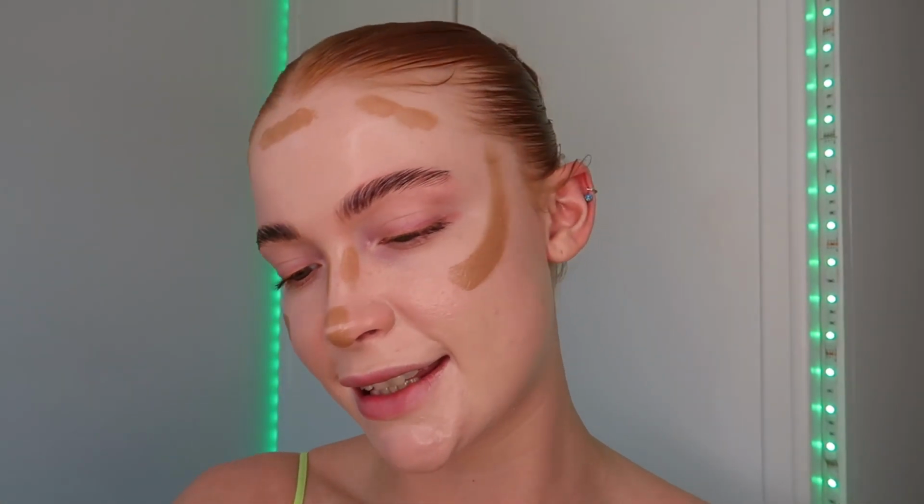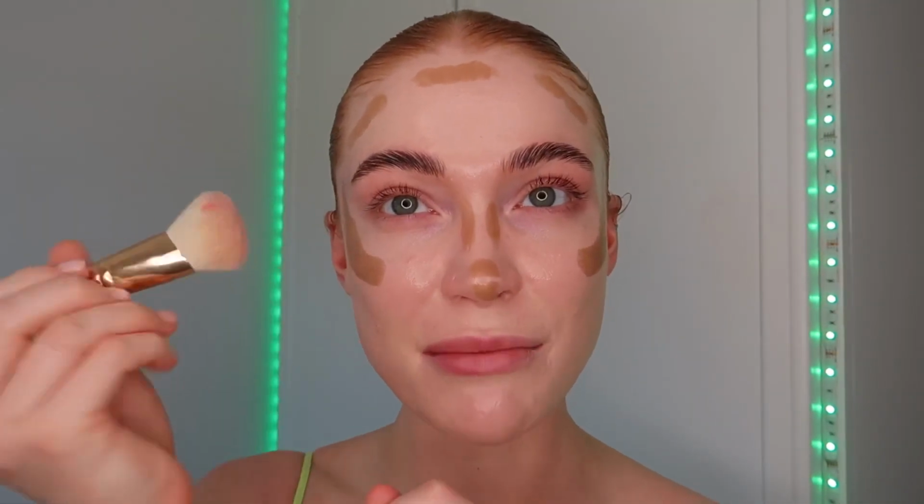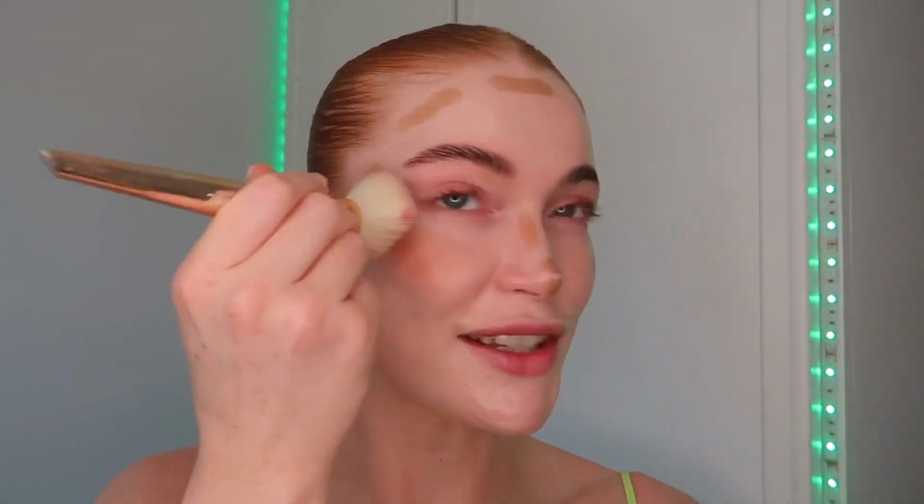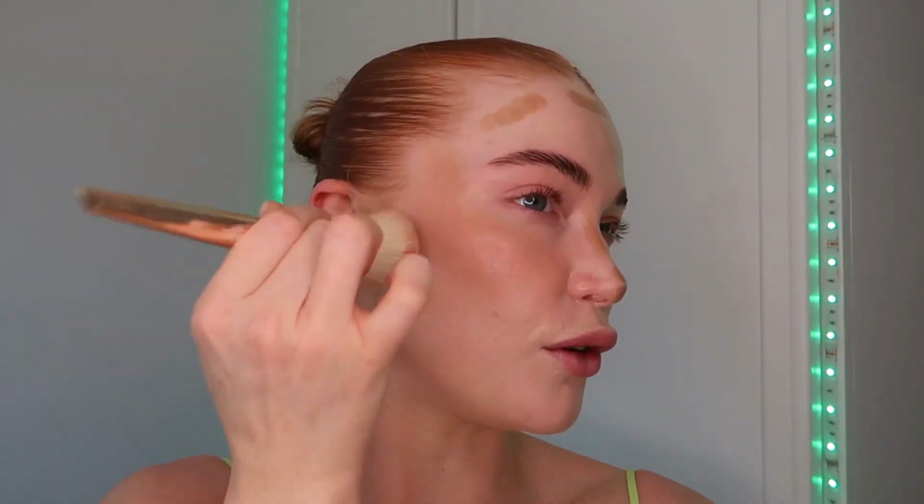Blending, we're going to take my iconic London brush. This is the 03 brush, which is actually my favourite brush. Every time I use it to blend in contour, I'm like, this just makes me so happy because it just blends it like an absolute dream. And because it's slightly angled, you can really press that contour in.